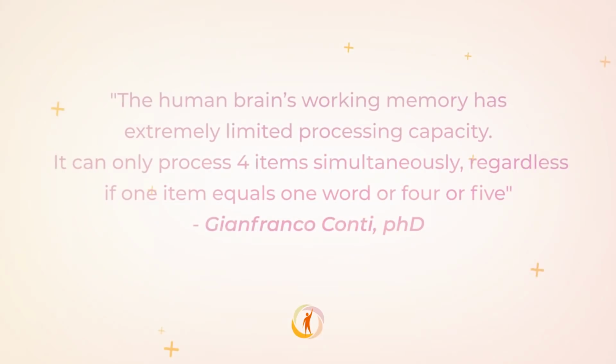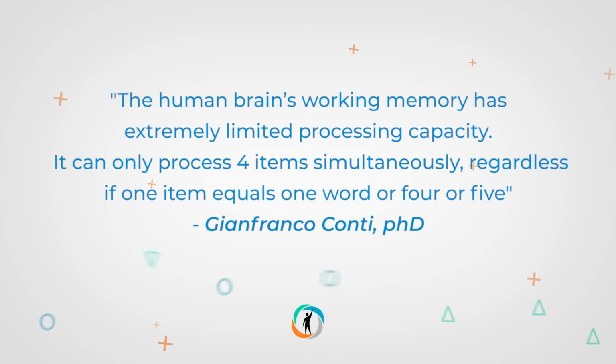So you may be thinking, okay, Andrea, I'm here trying to memorize words and sentences, but what's the point? How does this help me to improve fluency? In both activities, you had to memorize a list of 4 items, right? Well, here's the reason why chunks are such a powerful tool. The cognitive workload, that is how much your brain had to work to memorize the items, was exactly the same for both lists. The human brain's working memory has extremely limited processing capacity.